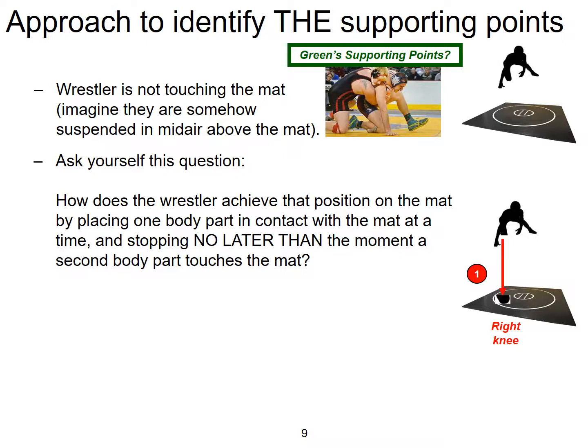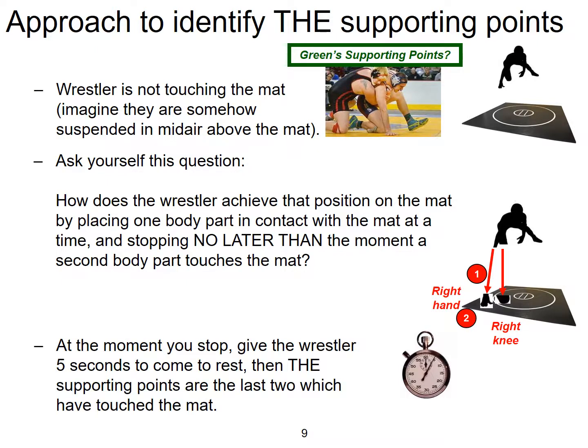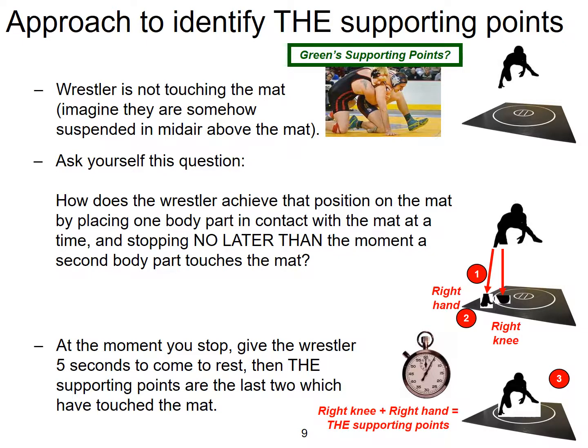So in this case, let's put his right knee down first and then his right hand. At the moment you stop, give the wrestler 5 seconds to come to rest. And then once he settles, that will reveal what the supporting points are, because they'll be the last one or ones which have touched the mat. So in this case, after 5 seconds, he's going to probably remain in that same position on just the right knee and the right hand. So those are probably the supporting points for this wrestler. He's not going to fall over. He could stay on that right knee and that right hand.